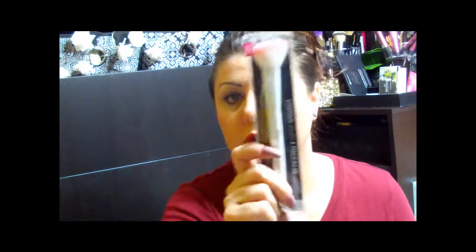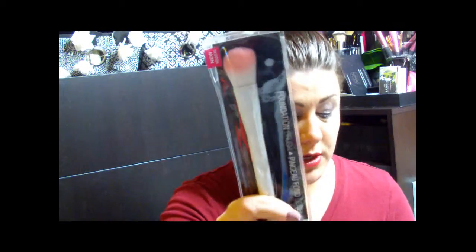hold on, this was a contour brush, sorry. And then the first one I showed you guys, this is a blush brush, the foundation brush, and then a large eyeshadow brush. And these particular brushes range from, I believe, $3.99 to 99¢.